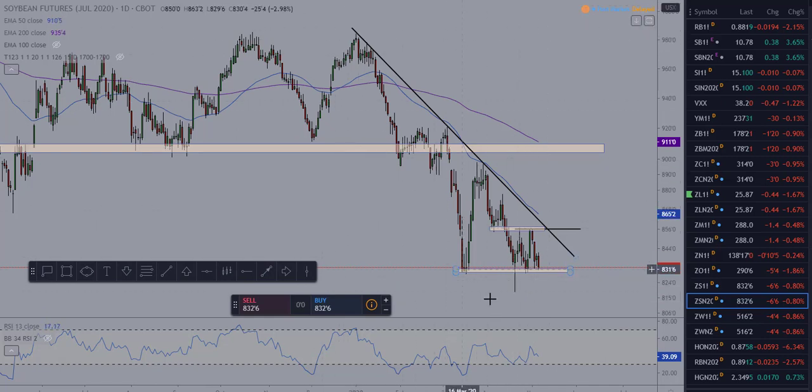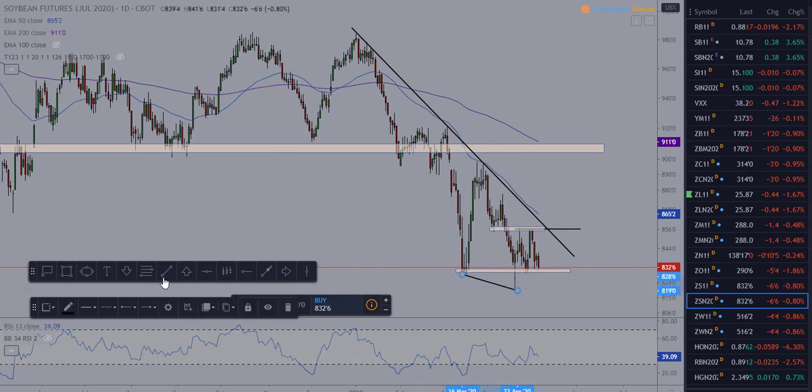So right here we've come down, we found some near-term support down here at the 830 level. You'll notice that we have a bit of divergence here from this low to that low, meaning that down here on the RSI, we've got a low and then a higher low while we were making new lows here on the price action. You see there's a nice little reversal candle there on July beans.